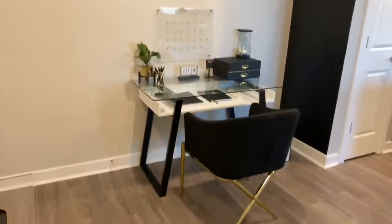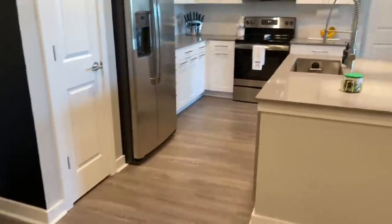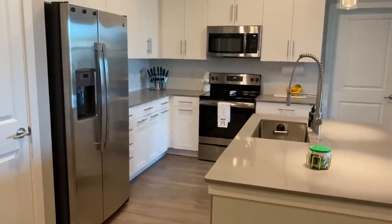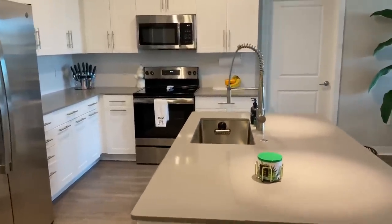So coming outside of my dining room slash desk area, you're actually gonna go into the kitchen. So nothing has really changed from the kitchen. It's very simple. I don't like clutter, so I didn't want it to look super cluttery.